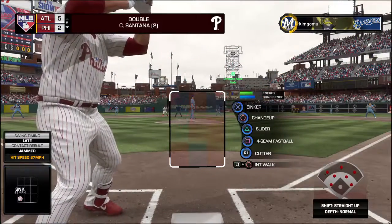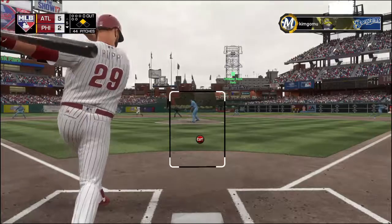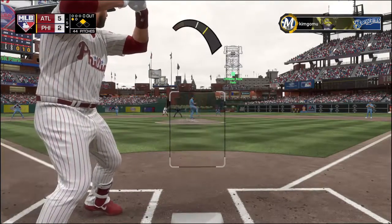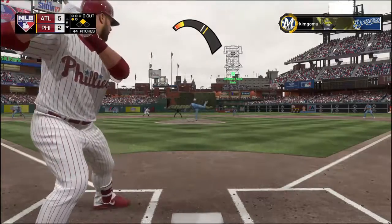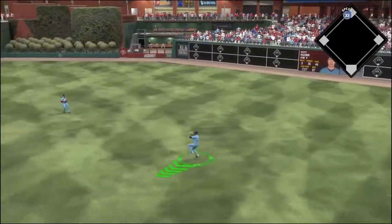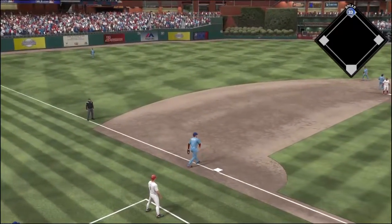Digging in, Cameron Rupp comes into this at bat 0 for 1 in the ball game. Good swing, just got to try and straighten that one out. 0-1, here's the pitch. Now a swing and a fly ball. Santana giving chase. He tracks it down. A nice running play, and there's one away.